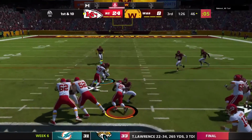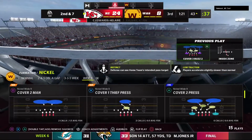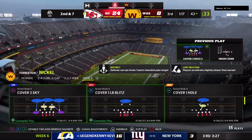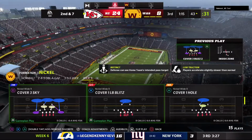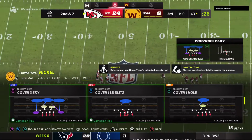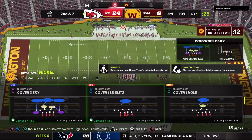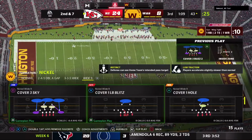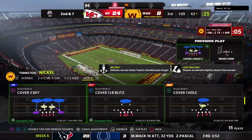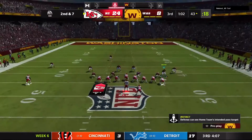A shotgun snap and a give to Edwards-Helaire. And he'll work this forward for about 3 at 2nd down. Well, that's just a pile of bodies there, and that's when you kind of find out who's a tough guy, right? Who can stand up and make a play. It was only a 3-yard run, but for both sides, they had to walk away from that feeling like, okay, I can stand up when the going gets tough in here. 2nd and 6. No, scratch that. 2nd and 7.